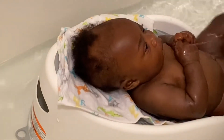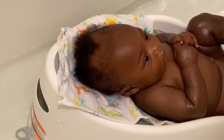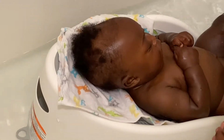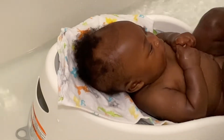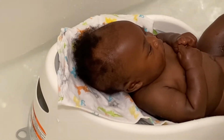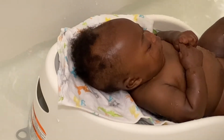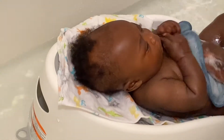So this product is claiming to be hypoallergenic for melanin-rich skin nourishment. Y'all, it has coconut oil, almond oil, calendula, chamomile, and oatmeal. Listen, y'all, don't come for me if I'm saying these words wrong, because some of these I have never seen before, but y'all know what I'm talking about. It is non-drying, no parabens, sulfates, dyes, or phthalates. Listen, I'm telling y'all, don't come for me with these words.